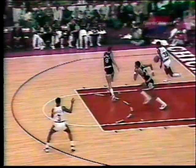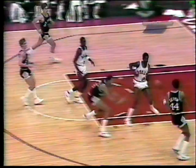Paxson driving. Blocked against the glass. Caldwell Jones with a nice block shot. Jones will put it down. Now takes it to Watley and the Bulls. Watley driving. Nice pass out to Steve Johnson. He wasn't anticipating it, and the Spurs come up with it on the turnover. Ozell Jones, Gervin, look out. Miss on the shot. Kept alive by Jones.